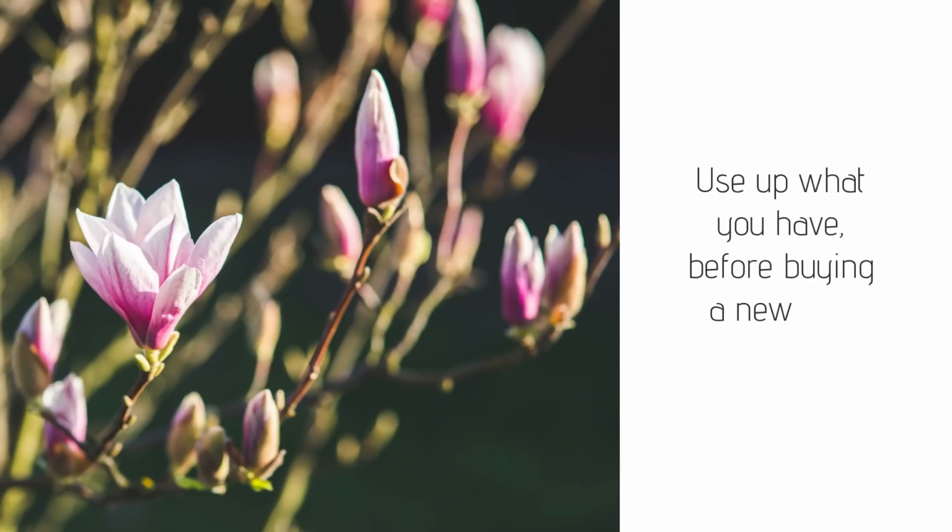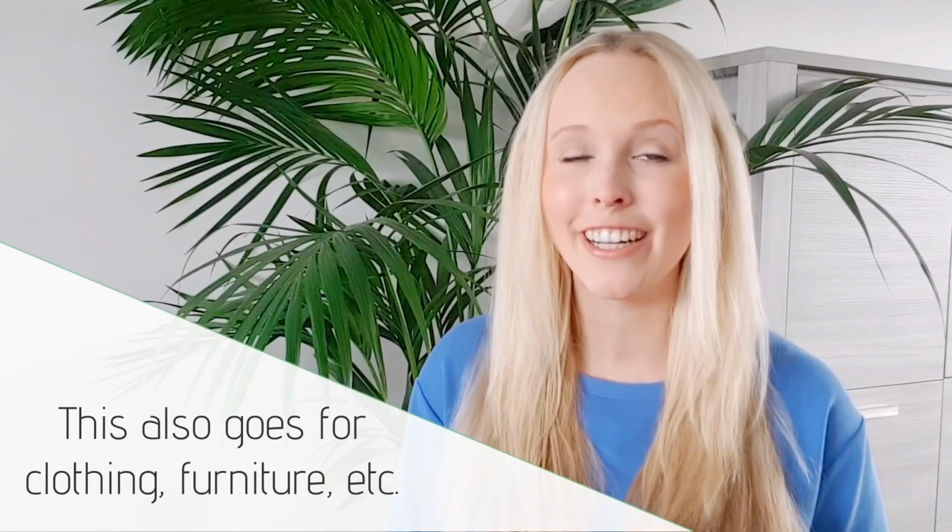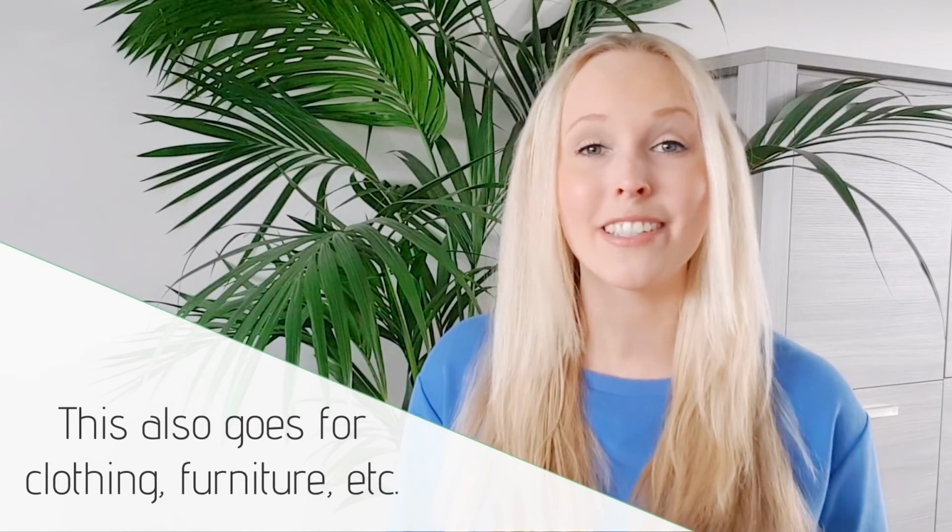Number one, I always make sure that I use up what I have before I buy something new. Dutch people have a reputation for being frugal, and I'd say that's probably often pretty true. So I make sure I squeeze out everything I can before I buy something new. And this also goes for other things like clothing and furniture. I take really good care of my stuff, and that's why it always lasts me a really long time.